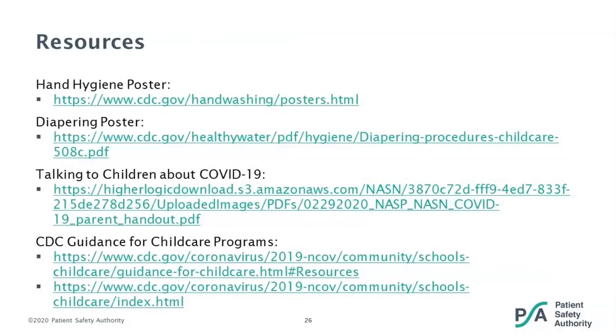This is your resource page I told you about. It has links to what I think will be valuable information for you. The top 2 are the posters for hand hygiene or diapering, and you can print them out. They are shared governance. There is no charge for that. There is a link here to a really nice article about talking to children about COVID-19. And then the bottom 2 links are the CDC guidance for child care facilities. So what questions do you have?